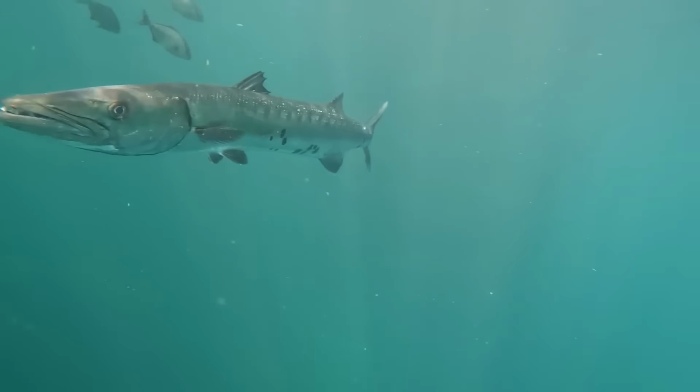Another big old barracuda coming into frame right there. And look at all the Almaco Jacks right behind them.